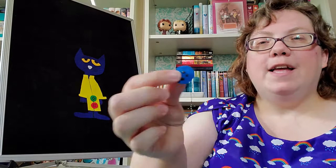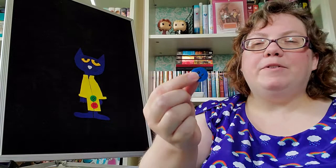My buttons, my three groovy buttons, my buttons, my buttons, my three groovy buttons. When all of a sudden, pop! It's the dark blue button this time, friends. It popped off and it rolled away. How many buttons are left? One. Two buttons are left. Did Pete cry? Goodness no. Buttons come and buttons go. He kept singing his song. Number two now.